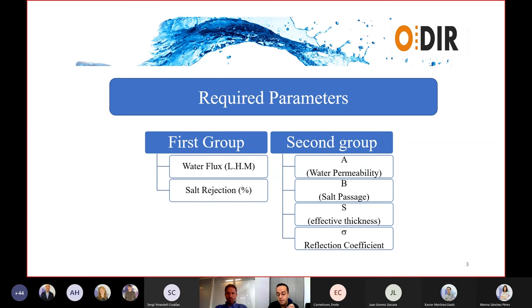Yes, exactly. Here we might raise a question: what is the difference between A and B in the second group of parameters and water flux and salt rejection? Those are provided by the membrane supplier. As I just mentioned, the A and B parameters, intrinsic parameters, cannot be changed during different operational conditions, but water flux and salt rejection depend on operational condition of the process. That's why we should figure out those parameters through lab experimental works.